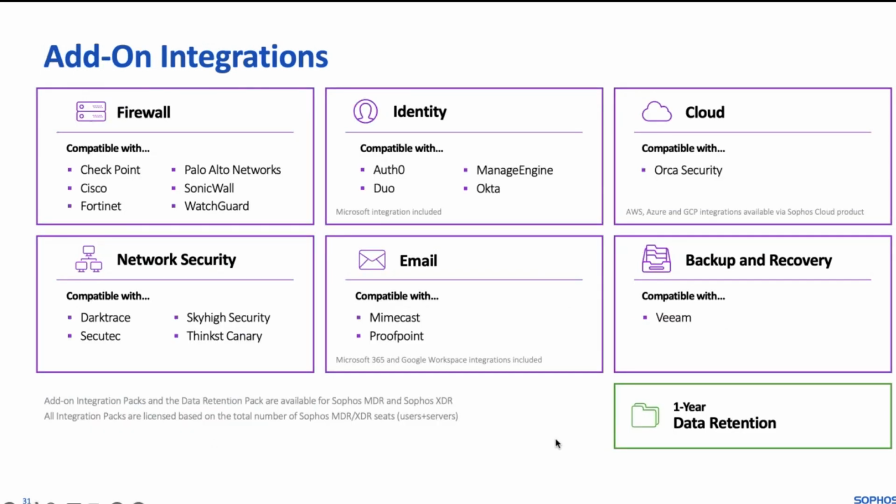These other add-on integrations come at an additional price. They are all priced per user and per server to make it simple. And each of these technology integrations include all of the vendors within them. So firewalls, always the example I talk about.